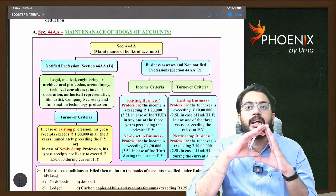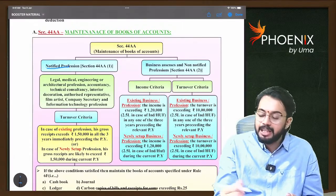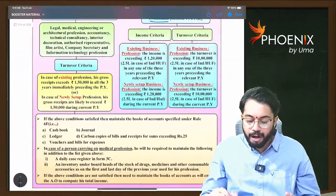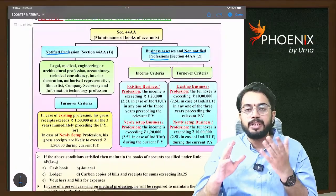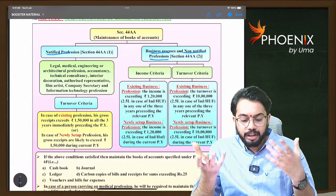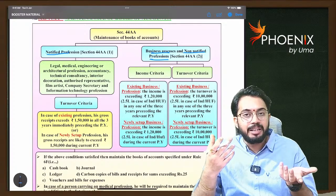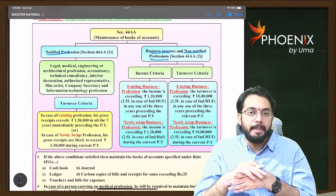Coming to the question, what are the books of accounts that are required to be maintained? For this, a person is classified into three categories: notified professionals, business and non-notified professionals, and those who are paying taxes under 44AD, 44ADA, 44AE. Now, notified professionals means what? Like chartered accountant, advocate, lawyer, and doctor, interior decorator, film artist, company secretary. All these will come under notified professionals.